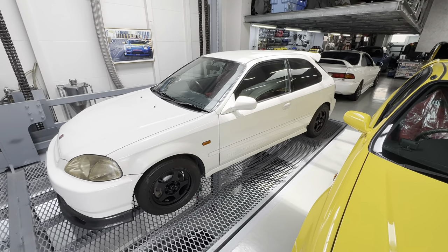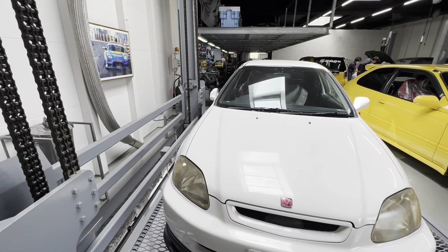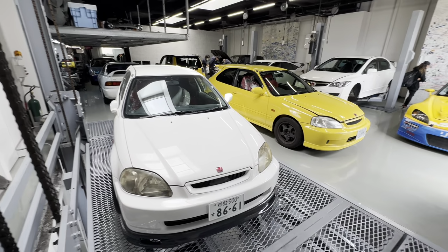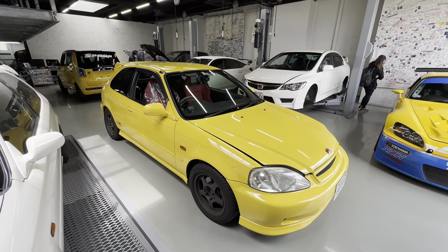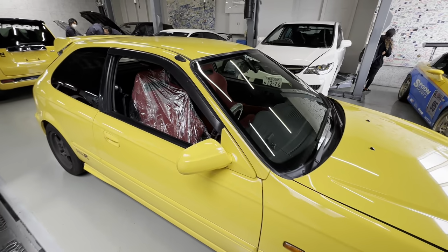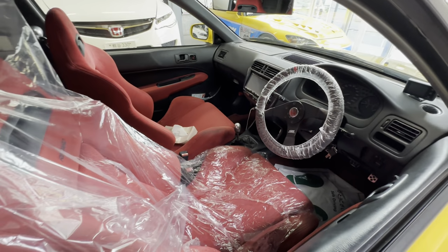It's a beautiful Civic. And it's sitting on the car elevator. That's what this is. Here's another one. This is a pretty rare Type R here. Original seats.